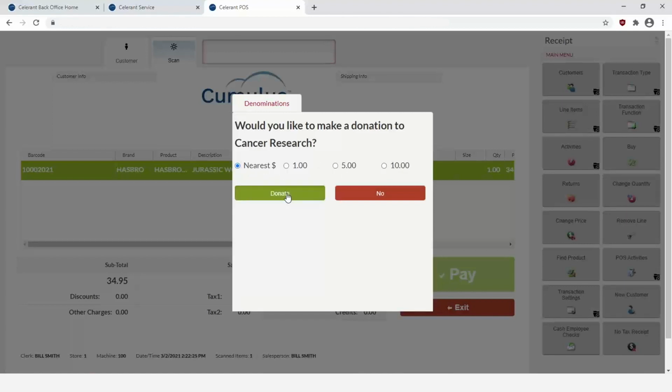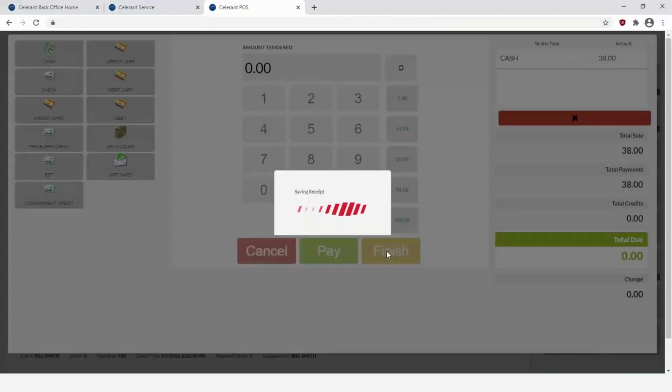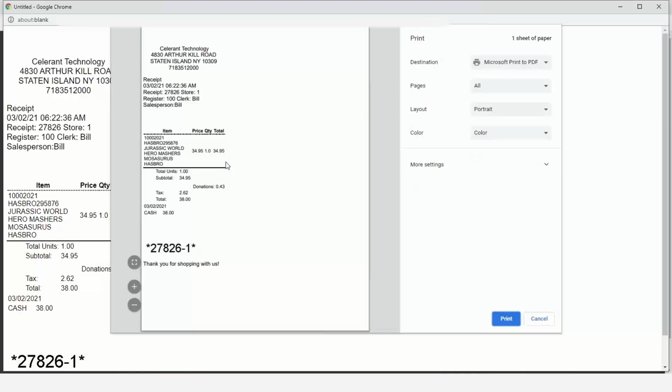So I'm going to go ahead and click on donate. And you can see here my total sale now is $38. I can go through my normal process, pay, and complete the transaction. Then if I want to print or email, I can print, email, or both of the receipt, or no print if I wanted to. If I print the receipt, it would print with the donation amount included in there.